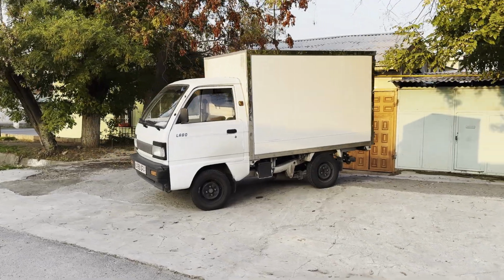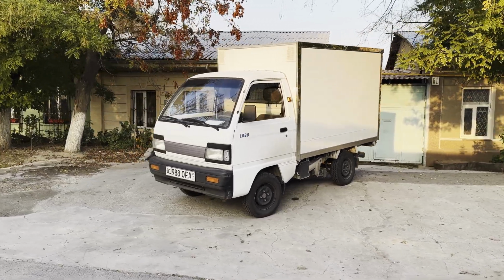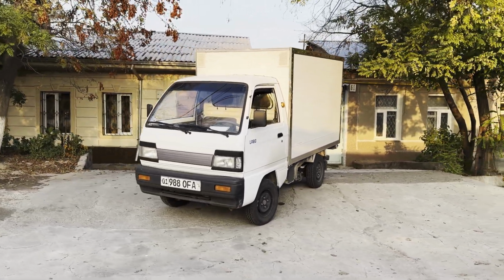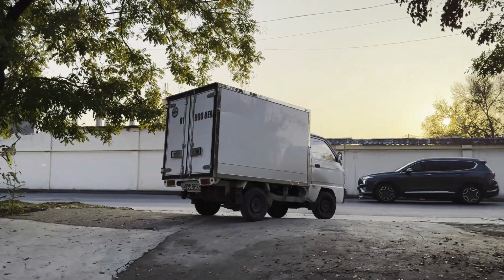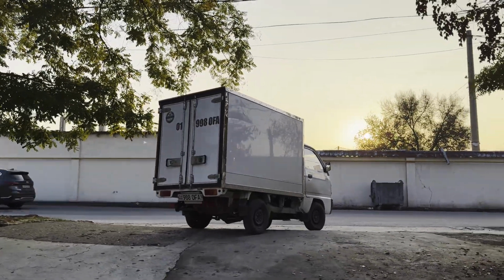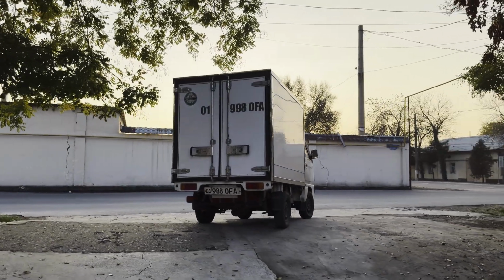In USA, these small trucks from the 80s and 90s are growing in demand day by day. Usually car enthusiasts buy them from Japan, they import them, and the price with all the taxes and the road is about $6,000, $7,000 or $8,000. And those cars come with low mileage.